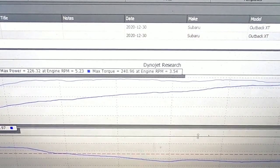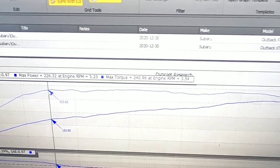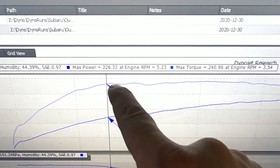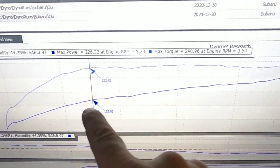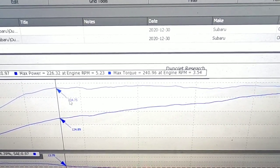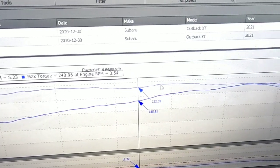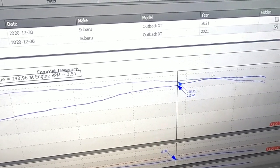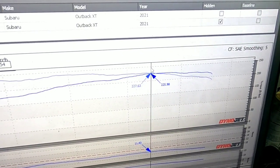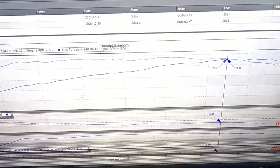So here we are. You can see the torque is super flat. The torque is this top line here. So the top line is torque, the bottom line is horsepower. And you can see the torque comes up very quickly to 235, 240 foot-pounds and holds that really nice and flat, clear out till about 5,200 RPM. So from 2,500 to 5,200, we have a very flat torque curve.